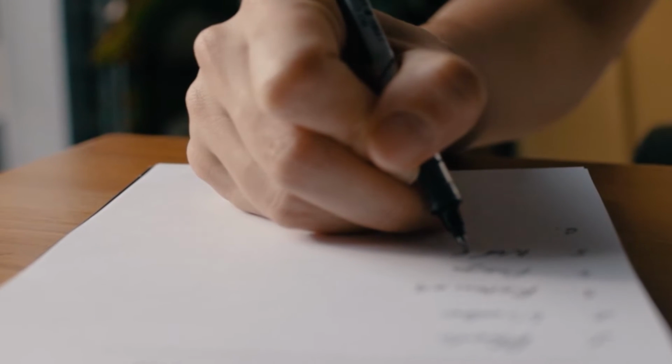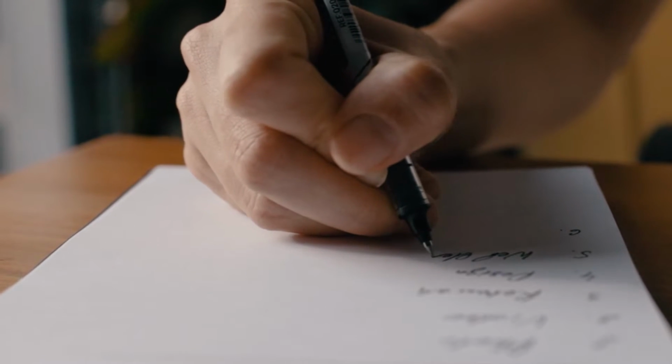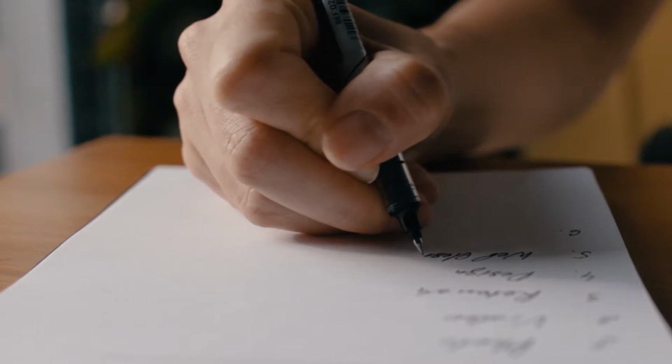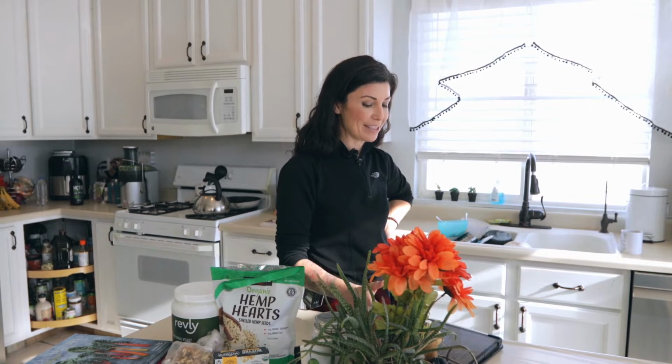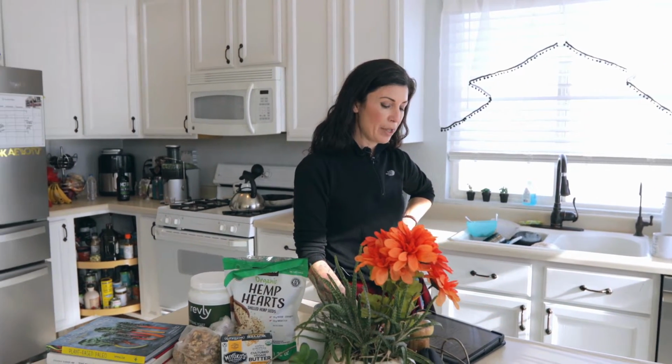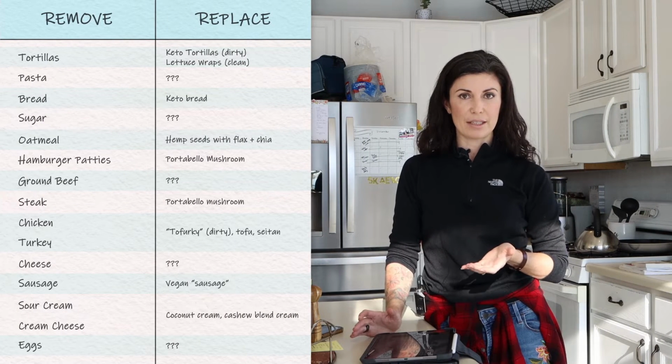Now, as you start writing down the foods that you need to remove from your diet, you're gonna take a look at that list, and at first you're gonna probably feel pretty dang depressed, especially if this is food that you really love. But I promise you, the hope is on the other side. So if you're able to figure it out, because you just know some of these things, great. Write on the right-hand side what you can do to replace it.